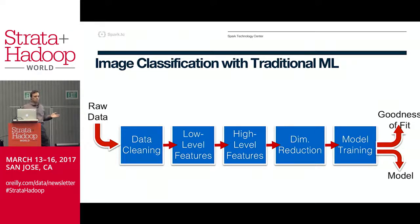At this point, one typically has way too many features relative to the number of labeled points, so you include some dimensionality reduction at that point in the pipeline, and then you can start training a model like a support vector machine or perceptron to do the actual classification over that dimensionality-reduced data. So that's traditional machine learning. At the end of the process, after some cross-validation, you get a model and some goodness of fit metrics.